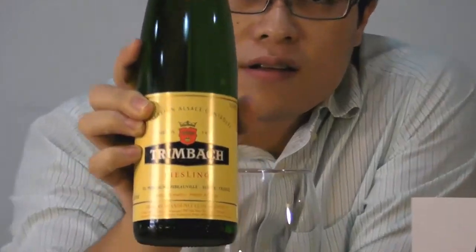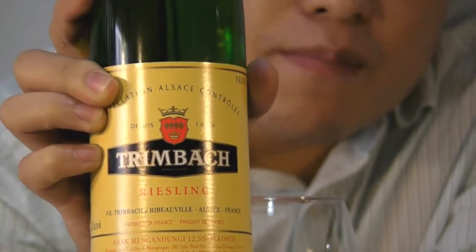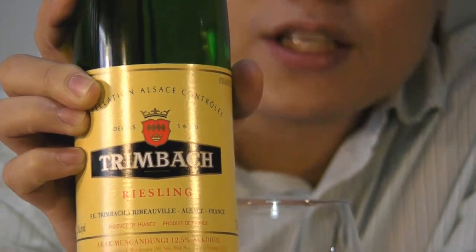Anyway, the wine that we're going to taste today is the F.E. Trimbach Riesling. It's 2007, this bottle. And Riesling is one of the 4 noble grapes in Alsace. When we talk about the noble grapes, we're talking about the grapes that you have to use if you're a Grand Cru producer in Alsace.